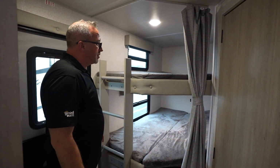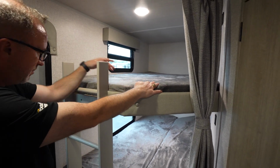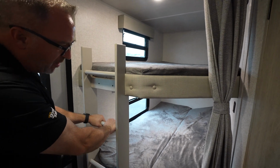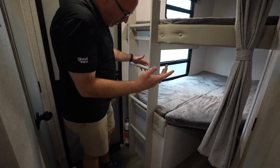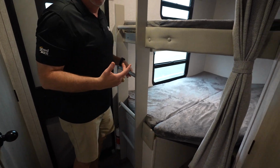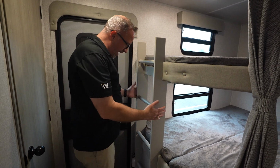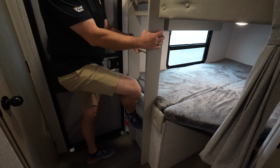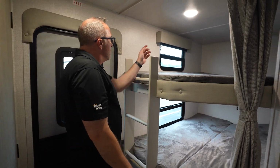Right here is the main entry point into your 2800 KVH, and this is where you're going to find your double over double bunks. I got the solid mounted ladder. The only thing with these, they are great for getting the kids up and down, the dogs as well, but for an adult, look, I'm a little big. I need a little bit of a wider ladder. Understand the size here, but for me to put my foot up there, that's pretty much tight for just the whole foot. So we'd like to see just a little bit of a bigger ladder.